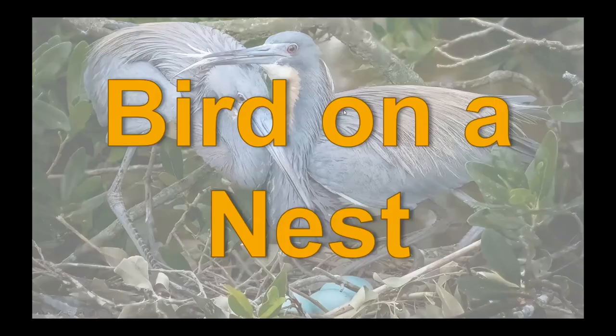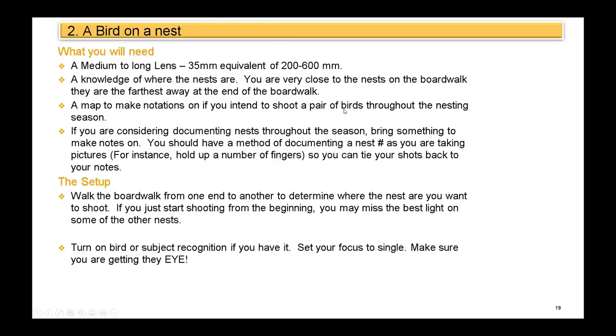You're welcome. All right, let's talk about birds on a nest. If you're taking pictures of a nest bird, you're going to need a medium to a long lens, because the birds on the nest are much closer to you than the birds high in the branches, which in many cases are a little bit farther away, even back in the shade. So a 35 millimeter equivalent of a 200 to 600 is pretty good. And you need knowledge of where the nests are going to be.